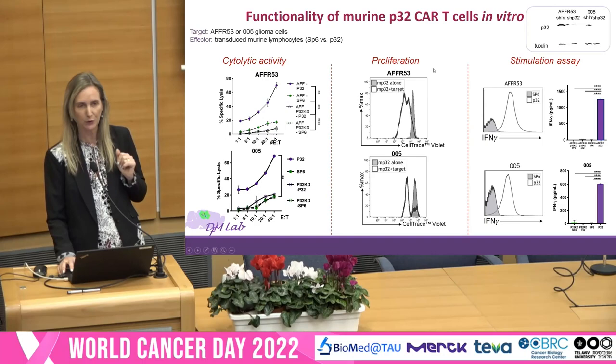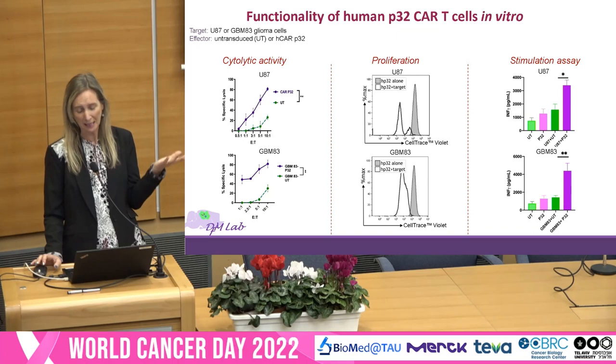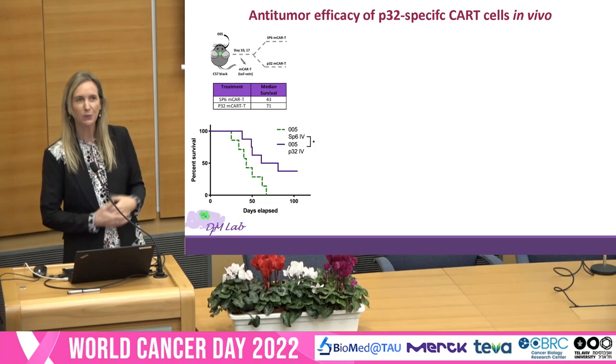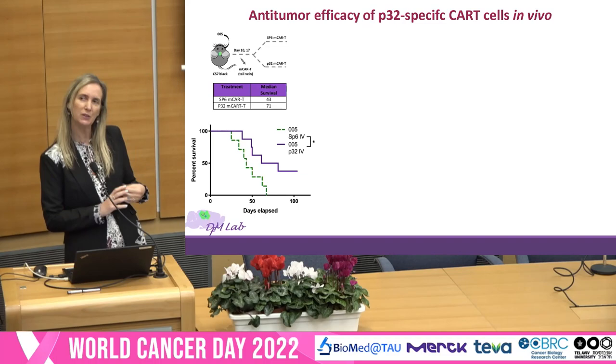Same line of experiments in parallel with the human lymphocytes, now using two different human glioma lines. One is an established line, the other one is a patient-derived line. And so now that we have checked the functionality of this system in vitro, we went, of course, in vivo. And here we have three different models. And for each different model, we also use a different route of administration of the CAR T.